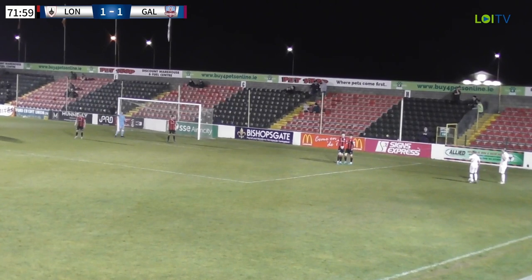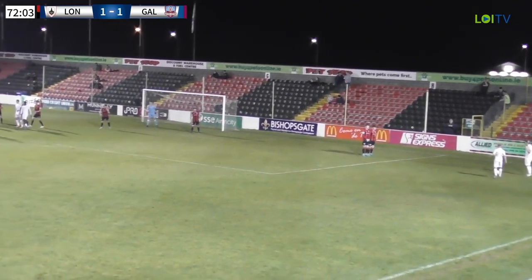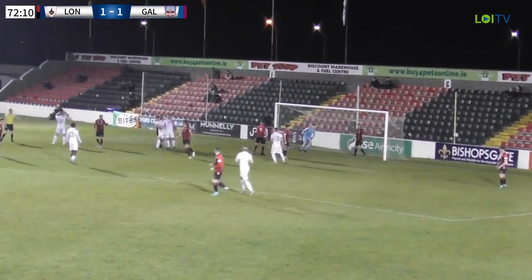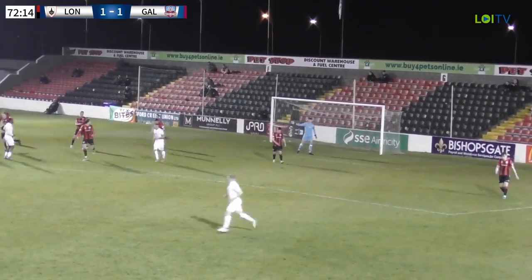Intensity moment of the game. This could have a big outcome here, this free kick for Galway. Hurley steps over, it leaves to McCormick. McCormick whips it in towards the back post. Plenty of air time on this one. Header on goal, and it floats just over Luke Dennison's crossbar. It's another let off for Longford Town from a set piece.